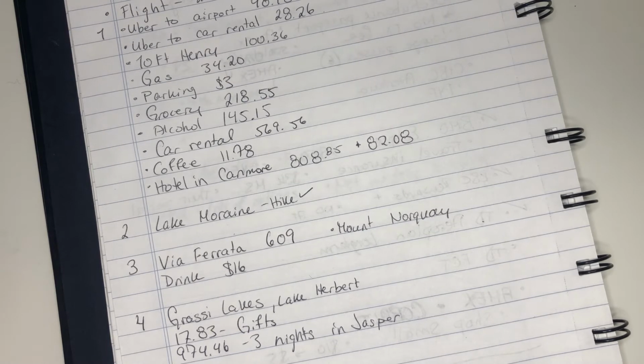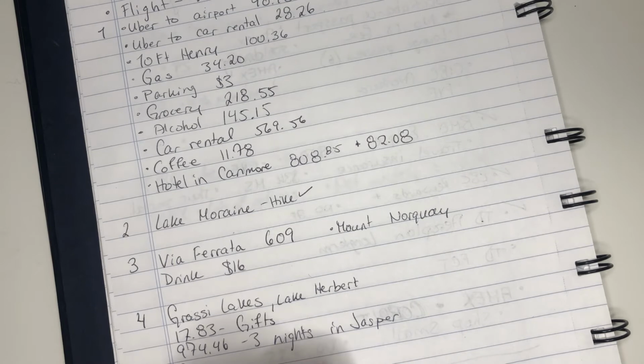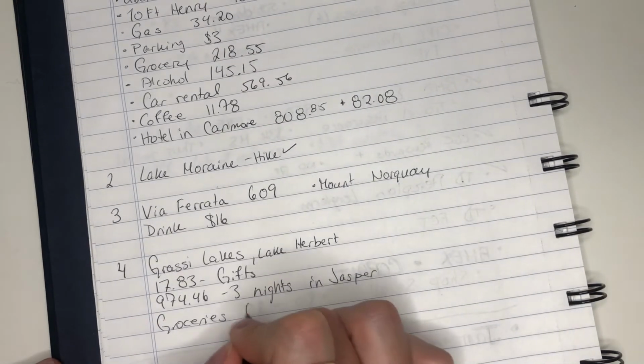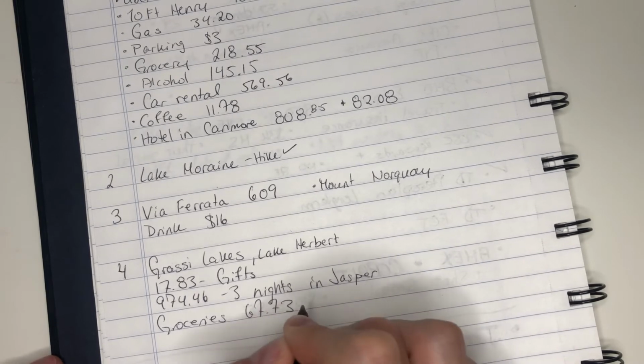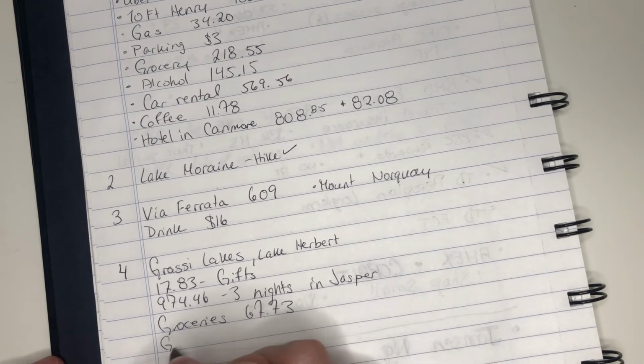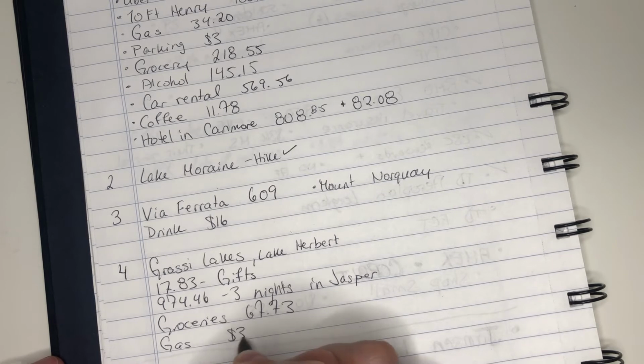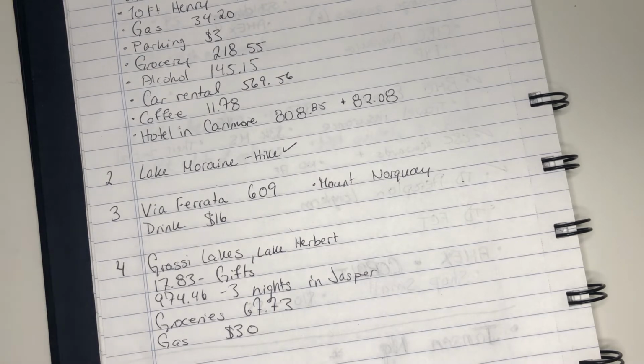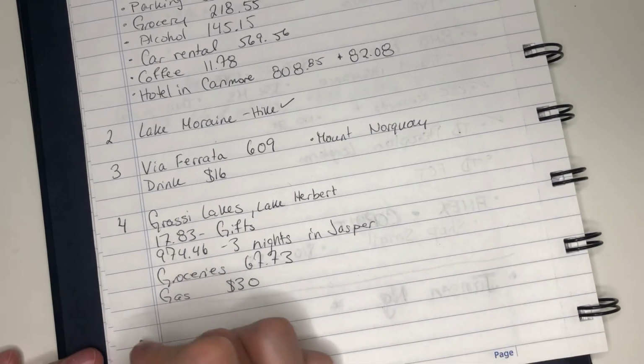We also did a little bit more food shopping. So for groceries, we spent another $67.73. Okay, we bought more gas at $30. Okay. And then that's about it. That's all we did on that day. So it's mainly just kind of driving up, kind of the little hike and such in the beginning, but that's about it. So fairly simple day.